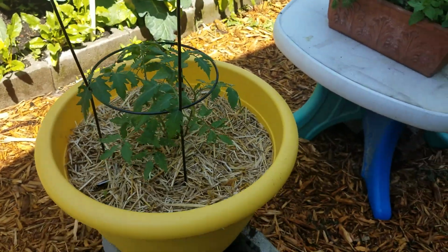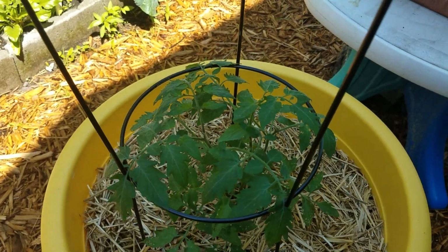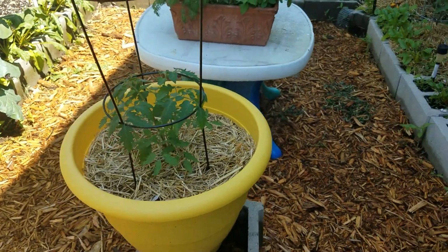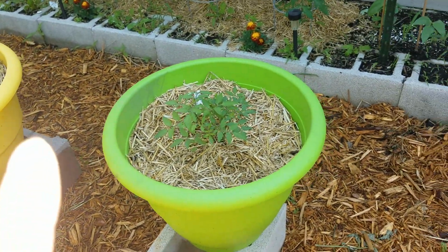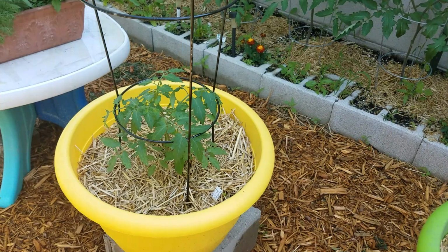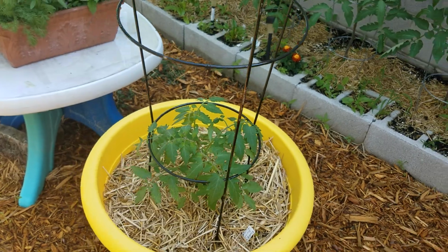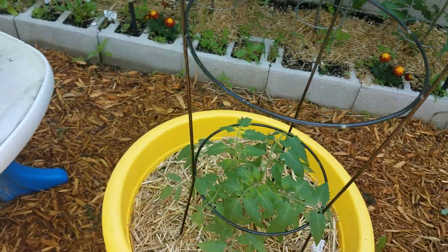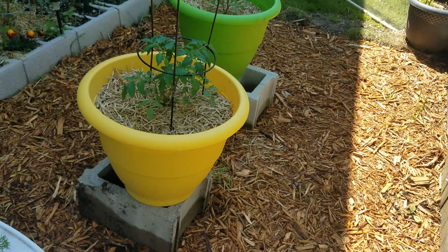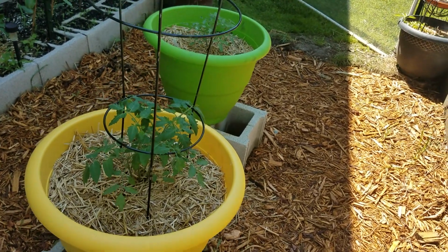Now I have a yellow flower pot here. This one has the Sweet Sun Gold tomatoes in it. I will tell you that by the time these things get to growing, these will be huge. They grow the sweetest little yellow tomatoes. But the plant itself, if you're looking for something that's more of a bushier type, these would be the greatest thing to grow because they grow big and tall.